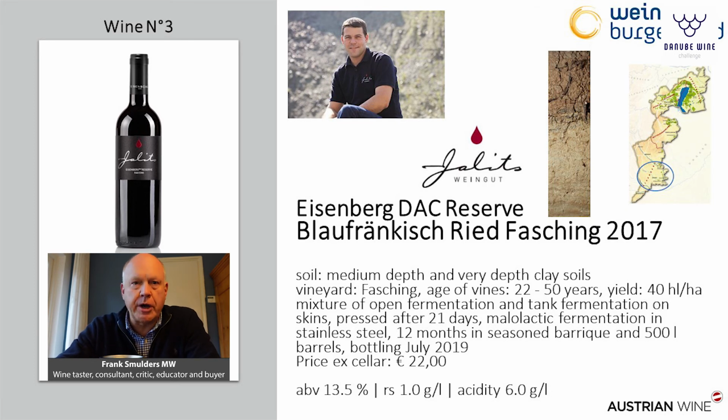A well-structured wine with firm tannins, ripe but firm, grippy. You do get some oak tannins. You feel them right here on your gums. You feel it a bit on your tongue. So the oak is definitely noticeable and present, but it's not overwhelming, and it's not too dominant compared to the fruit concentration of the wine.